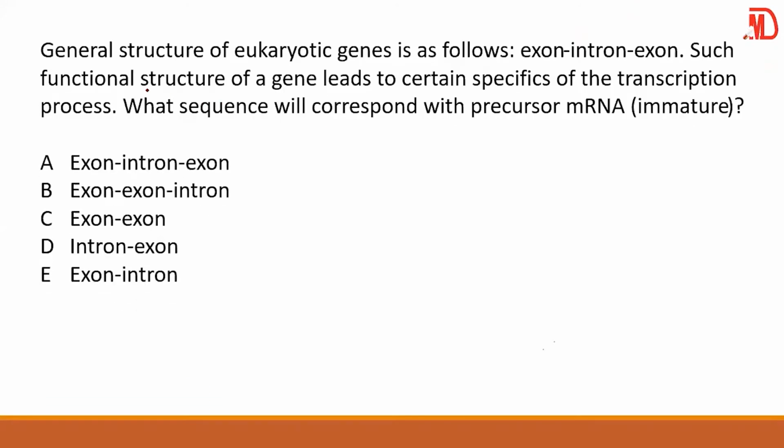Great. You remember when we talked about the immature messenger RNA, right? Look at it. The general structure of a eukaryotic gene is as follows: exon, intron, and exon. You remember when I mentioned the exon, intron, and exon, that they form part of an immature RNA? Now, such functional structure of a gene leads to certain specifics of the transcription process. What sequence corresponds to the precursor of the messenger RNA?